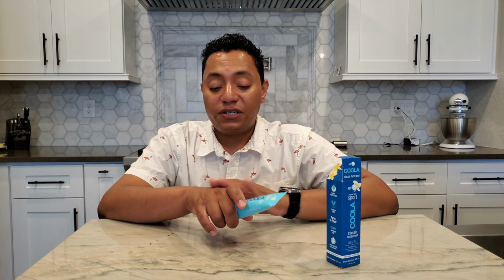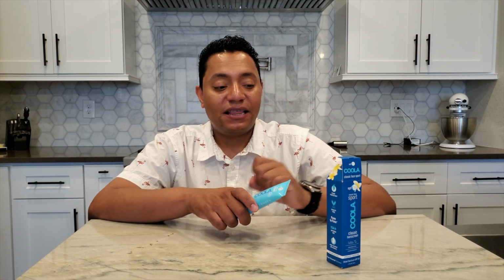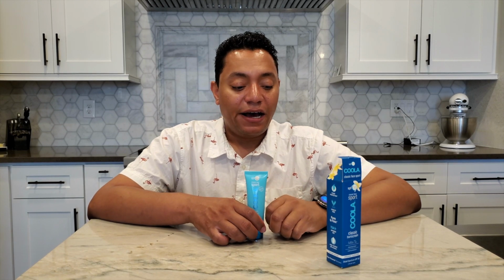The first initial application of it feels almost kind of watery, and that white tea, floral fragrance is like, oh, this is nice and light. But the second that whatever ingredients absorb, they leave behind this film or this layer of just kind of oiliness.